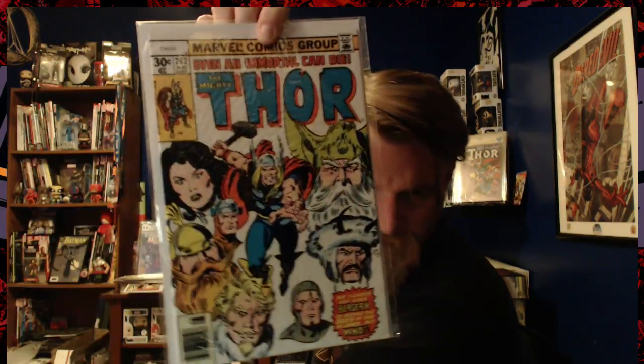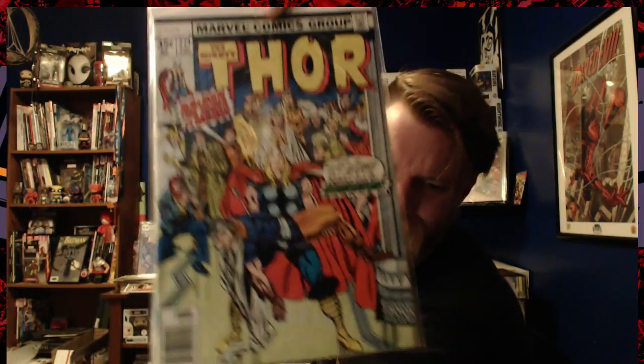Thor 260. It's the Warriors Three storyline in that one. 262. Oh, here we go. 269. Another Mylar beauty. 270. We're getting close to a cool story arc. Ulik, or what's his name? Blastar! They all look the same back then. Balder's dead in issue 274. Oh no, Balder! He's not dead. Or if he is, he came back to life. 278.